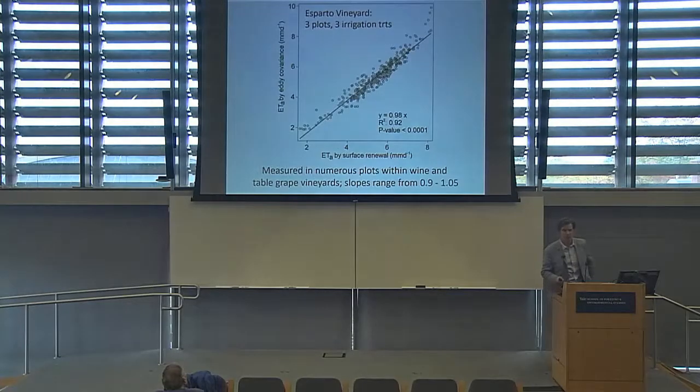We've also done it in a variety of different vineyards for the biomet people in the audience. We compared eddy covariance against the surface renewal. And we've now done this in about 20 different vineyards throughout the state, including juice, wine grapes, and table grapes. And we're getting slopes close to 1 in almost all cases, and really good R squareds for this. So it's actually picking up the ET really well.